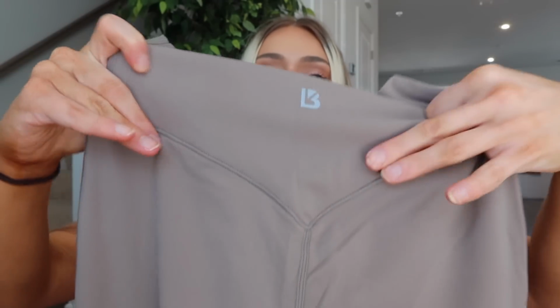It does have the curve down here though. Double lined waistband, not much compression happening. Fabric, again, Nubri is extremely soft. Butter is a little bit slicker and thinner than Nubri, but they're both very, very soft fabrics.